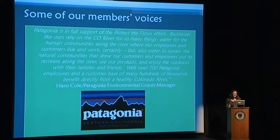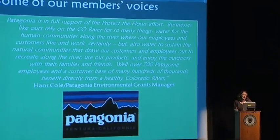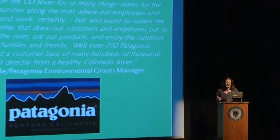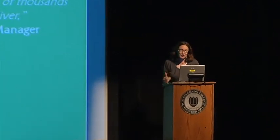So this is something that is meaningful to people who not only like to go fly fish on the rivers, but whose jobs depend on healthy rivers. And Governor Hickenlooper mentioned the tie to the Western Slope and the value of recreation and tourism in our state. So he definitely gets it, and we're really happy about that. One of our businesses is Patagonia, and they're one of the larger ones that are on our effort. They have over 700 employees.